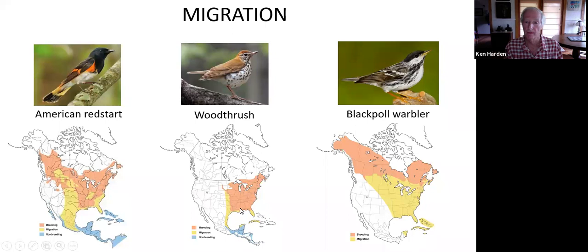And then an example of a bird that passes through in the spring is the blackpoll warbler. Many warbler species have similar patterns where you don't see the bird in winter because it's actually wintering down in Brazil, and beginning at the start of late April, early May, it starts migrating north.